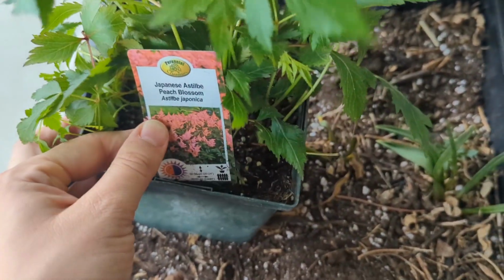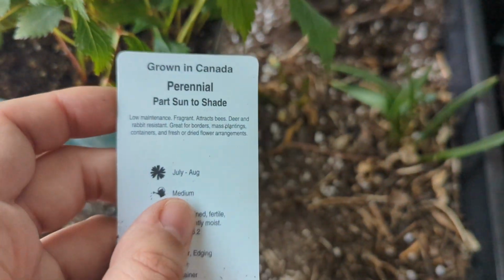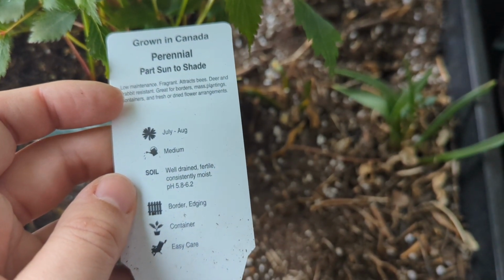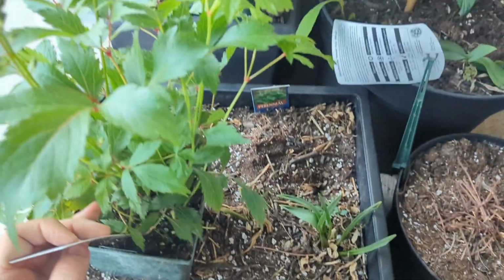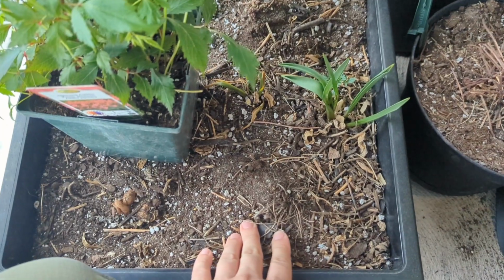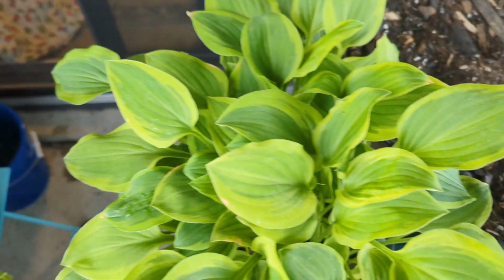I also bought an astilbe. So this is a Japanese astilbe peach blossom. I have tried this in the past and it didn't go well, but I just want to try it again. Putting it here, it's part sun to shade. This area is a little bit sunnier than usual, so I wonder if it'll do better. But also this container, I'm having trouble with it staying too wet, which is why I think the bulbs aren't doing well. And I thought, well, the astilbe really needs wet soil, so maybe if I plant it in there it will do well. Maybe that's the right match.